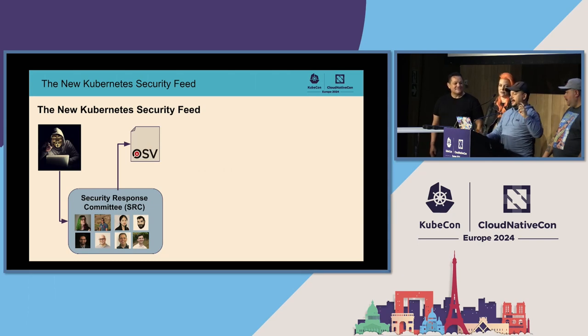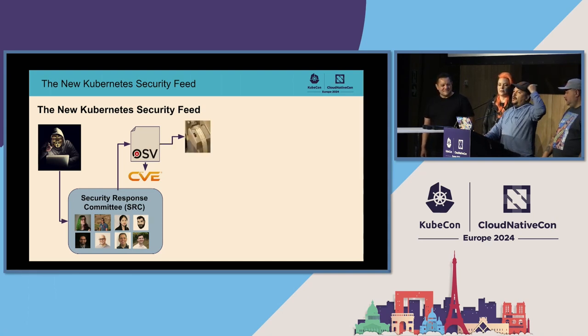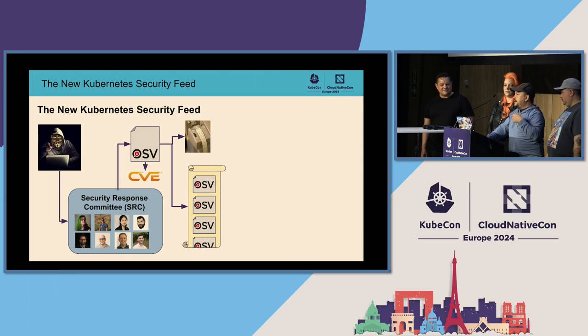Then, using a new CLI that we're developing, they will create a document in the OSV schema, the Open Source Vulnerability schema, which is a project under the OpenSSF. Based on that information, they can assign a CVE number. Kubernetes is a CVE numbering authority, so we have the capability of generating our own CVEs. Using that information, we can feed the old classic vulnerability feed that we have in JSON today, but we also start building a new feed based on OSV. The format is a lot more flexible, and I won't go into the details because we have very little time. But the idea is that once we have this feed, we can start doing fantastic things.